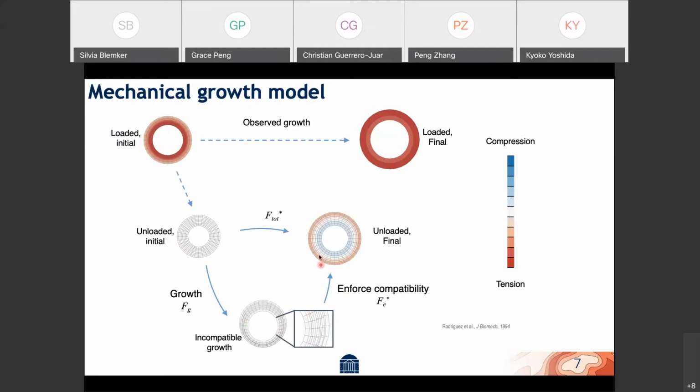So that's what I'm representing here. In the blue, we can see we have some compressive residual stresses inside the tissue, and then tensile stresses on the outside of the tissue. Once we grow the tissue, we can reload it back to get to that final loaded state that we can observe in vivo.